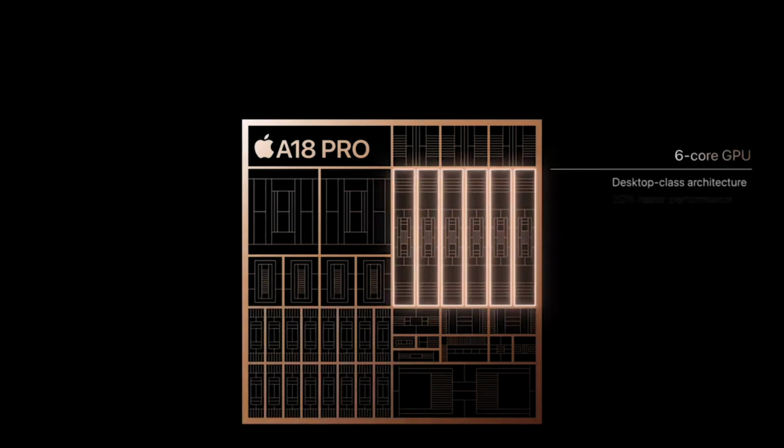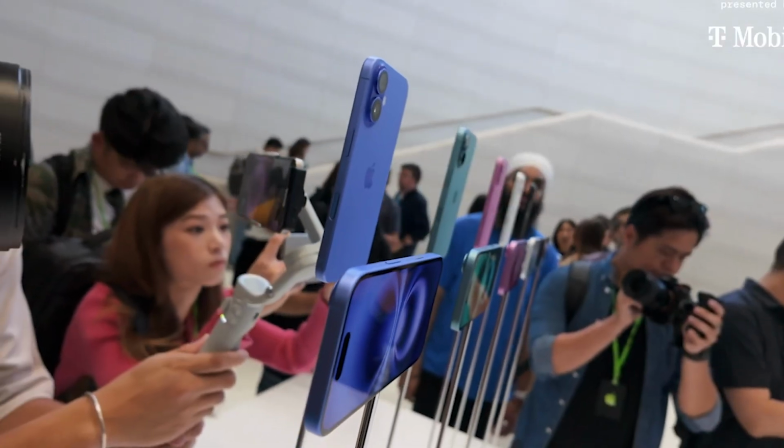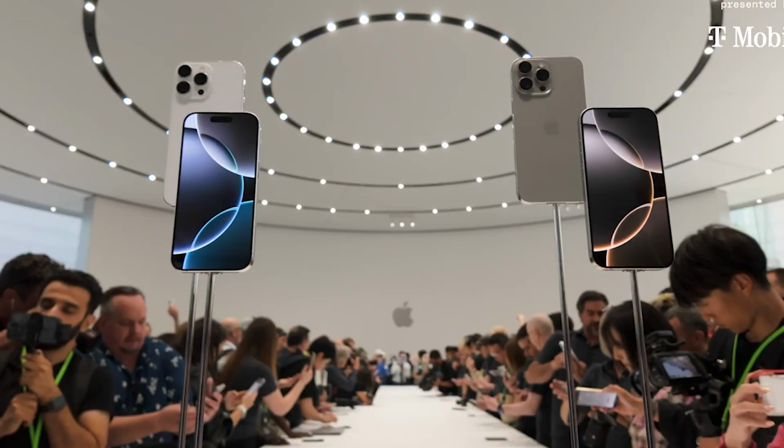So, what can you do with all this extra power? For starters, you can summarize notes or emails in a flash. And for gamers out there, the improved 6-core GPU makes console-like visuals a reality. Playing games like Honor of Kings World, absolutely stunning with smooth animations and visuals.